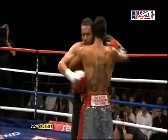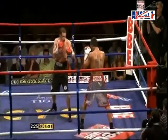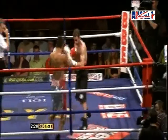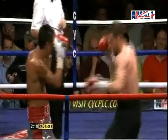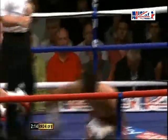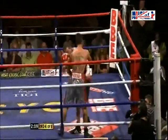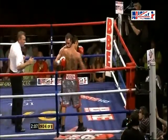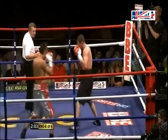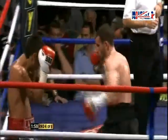Good right hand there from Watson. A good solid looking jab from Watson. He's stepping in a bit more with the shots. So maybe he's a fighter who likes to chisel away at an opponent before he moves in with the heavier artillery, and over the 12-round distance that's not a bad approach.